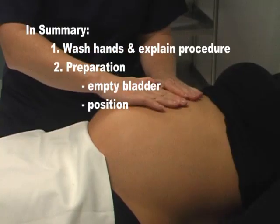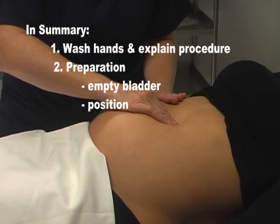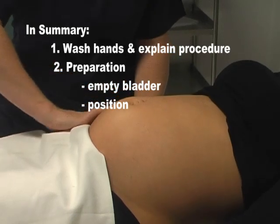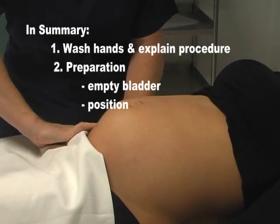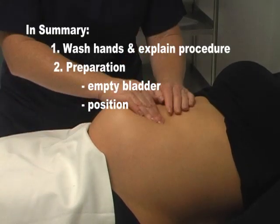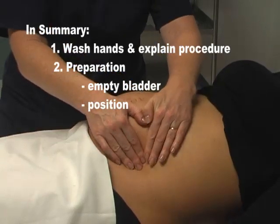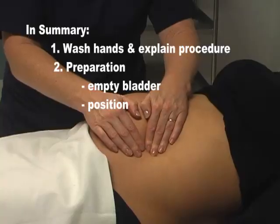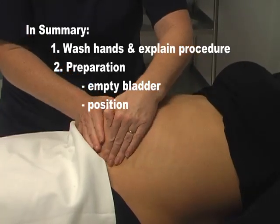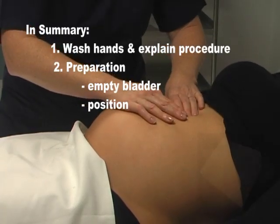So generally, in summary, we always perform hand hygiene before and after patient contact. We explain the procedure of the abdominal palpation to the woman, and we gain permission to commence the procedure. We prepare the woman, making sure the woman has emptied her bladder. We need to position the woman in a semi-recumbent dorsal position on the bed or bench. The woman should be encouraged to lie with her arms by her sides to aid relaxation of the abdominal muscles.